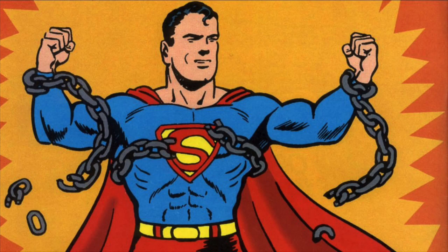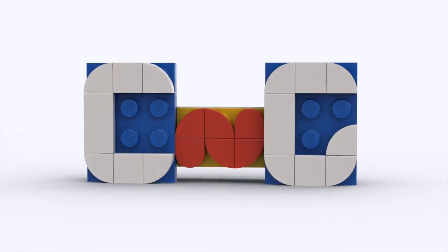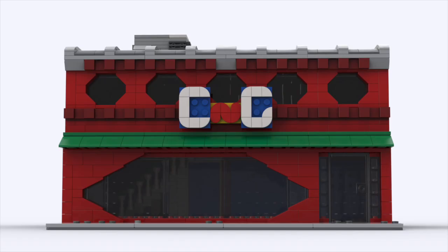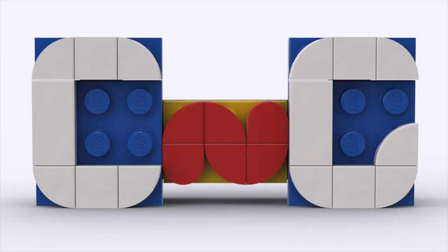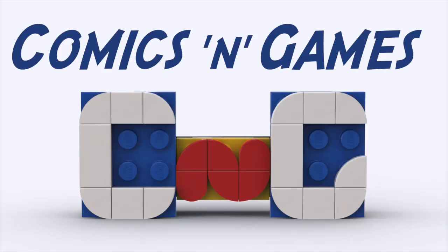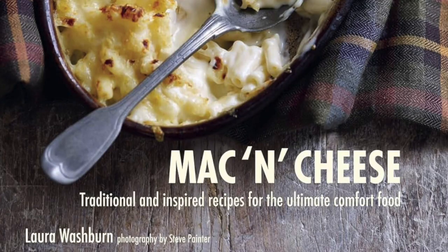This was to give the illusion that the building was wearing a superhero suit like Superman's with the blue and red aesthetic. This is also why the N in CNG is red with a yellow background, as if the N is the symbol on its chest. And speaking of the N, yes, I named the shop CNG, which stands for Comics and Games, similar to Steak and Shake or Mac and Cheese.